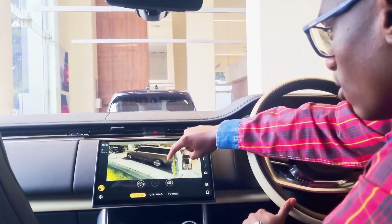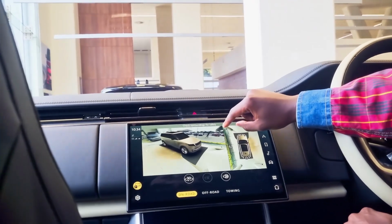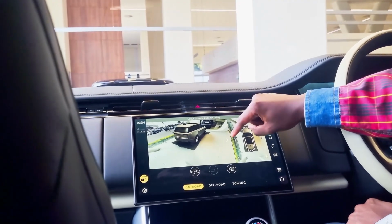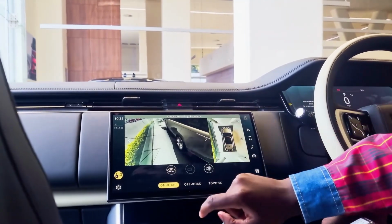You can literally go into the finest of details just to see what is around you and what surrounds you. It is amazing. Although I do wish it came in the car's color and the spec it actually came in, but I think that's a bit nitpicking. But it's still really nice, still really cool.